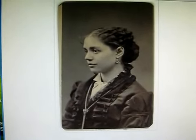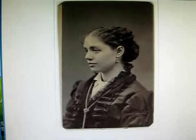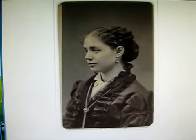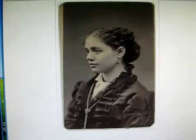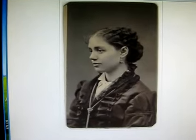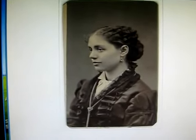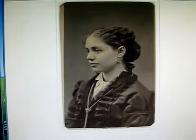Oh, and here's a portrait of a lovely young lady, very lovely. From, again, we were talking about 1870, 1865 on this one. This was a little smaller version called a CDV, which actually predated the cabinet photos, which I said began around 1870. This was on the smaller version, which were prominent between 1860 and 1870. So that is probably from about 1860 to 1870.